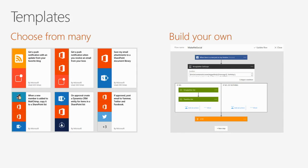So templates. When you go into the Flow site today, it's all available right now. You can sign in with your ID. It's in preview, but you could sign in with any of your IDs and start building your flows. When you go in there, you would see that there's already a predefined set of templates that you can use to start building your flows from. There are a lot published by Microsoft, but also from the community itself. The other option, like I said, is building your own.